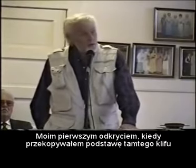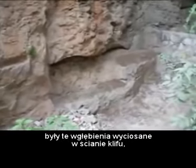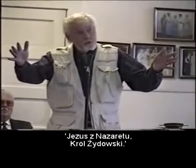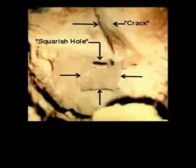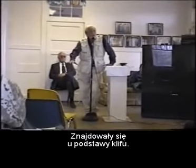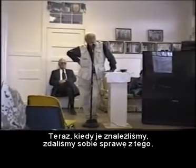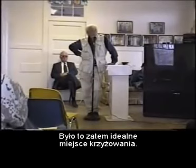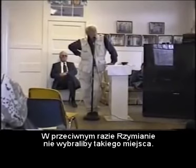But what I discovered when I started excavating down that cliff wall, first of all, I discovered the cutouts in the wall of the cliff where they had posted the signs, Jesus of Nazareth, King of the Jews. I found the crossholds in a place that I had no idea they would be, and that was at the base of that cliff. Of course, now that we found them, we realized that that's where the public road went back and forth through there. It was the ideal place for a crucifixion. Had to be, otherwise the Romans probably wouldn't have chosen it.